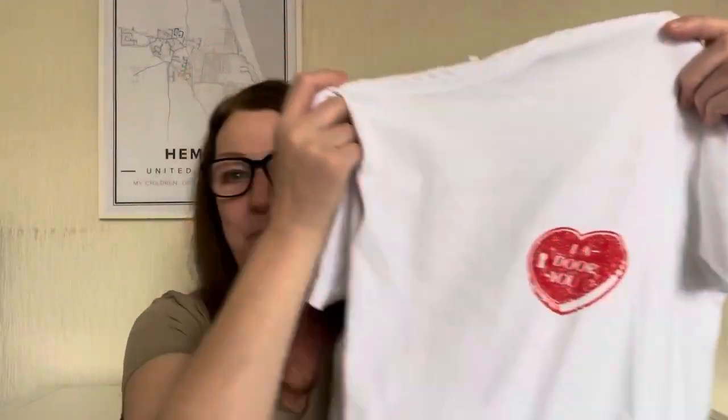So, yeah, I might keep this. The brilliant thing about white as well is if you get tea or coffee down the front, you can bleach it out. So, this is going to end up in my pyjama drawer, I think. I don't think it's going to be the sort of T-shirt that I'm going to want to go out in. But anyway, it would not leave my shopping bag, and that's the truth. So, tis what it is.